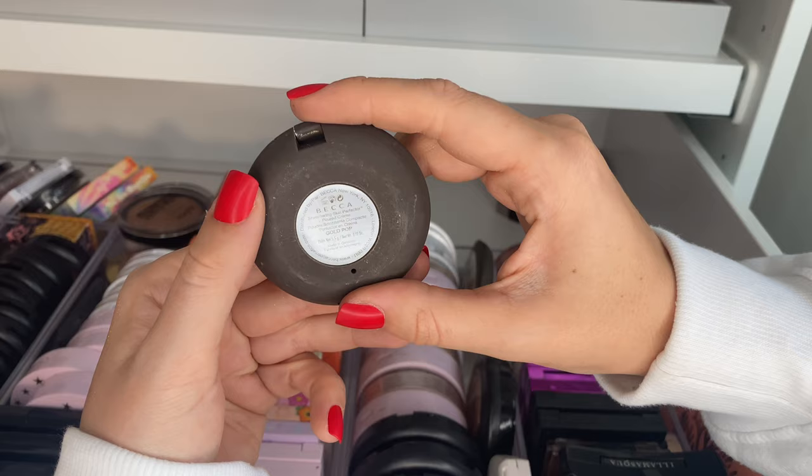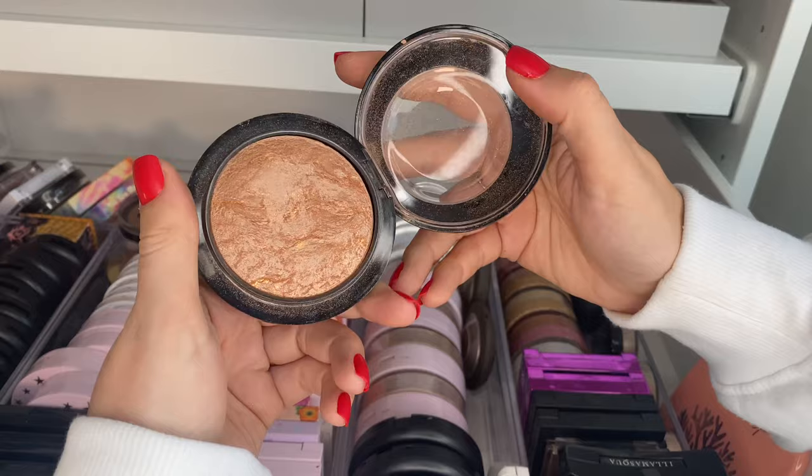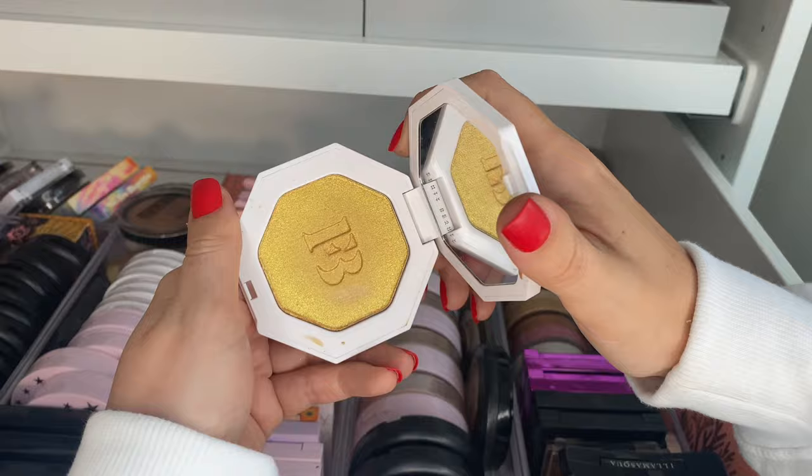Becca Shimmering Skin Perfector in Gold Pop. This is the cream one. Stunning. Absolutely gorgeous. MAC Mineralize Skin Finishing Global Glow. What a classic. What an old school classic that one is. And then, of course, we've got Fenty Trophy Wife. Gorgeous. Over on this side, we've got my faves, Illa Mascara.